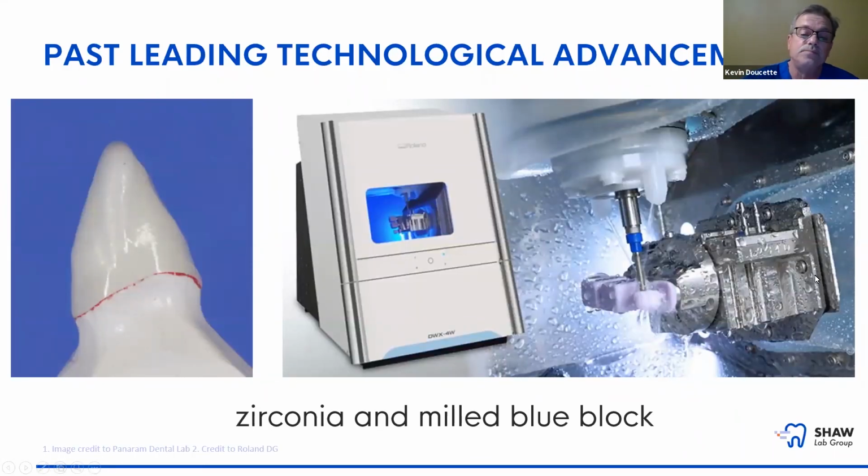Now we're in the realm of doing our zirconia in-house milling, milled blue block. The variety of products and expertise that we bring to today's market is really unprecedented in Ontario. And by using us as a partner and a resource, we can really help your practice.